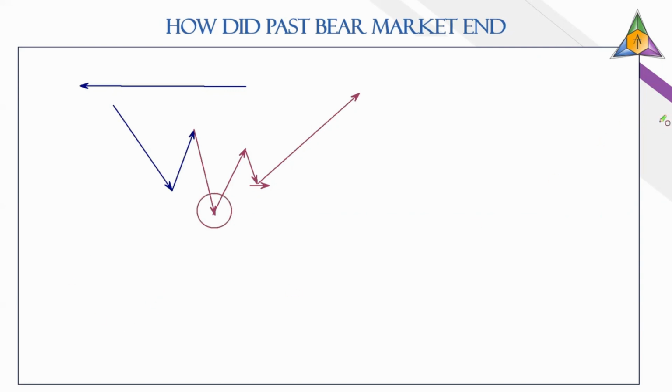Now, if price does this, and the momentum, which is running around down here, has come down, hit a low, popped up, and then came down and hit a higher low and moved up, that is also an indication that it could be a good place to look at trying to buy.